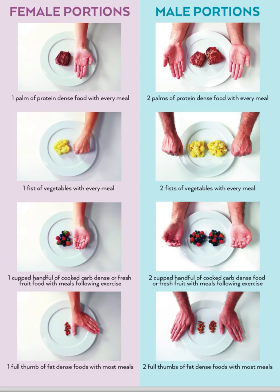The next thing we look at is the vegetables count. So this is a salad or vegetable count, and remembering our fist size, or 1 cup, is going to determine how much of that we have on our plate. For females, it's 1, and for males, it's 2.